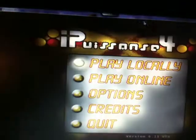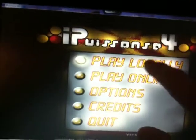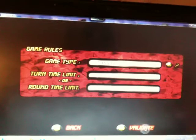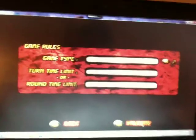Great game, great game. I definitely suggest it if you're into poker. Next game is a Connect Four style game. It's three-dimensional. A lot of fun if you're into the Connect Four style. I see a lot of these as well on the iPhone. This is a very fun game.